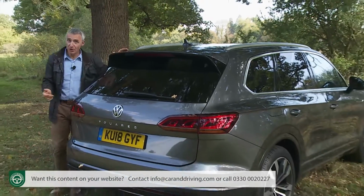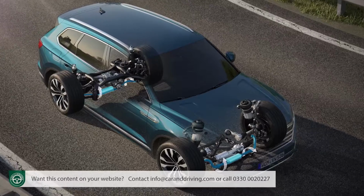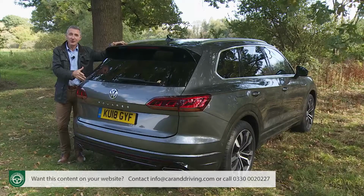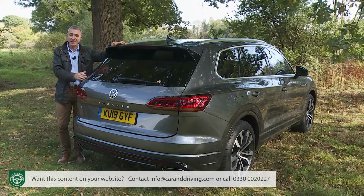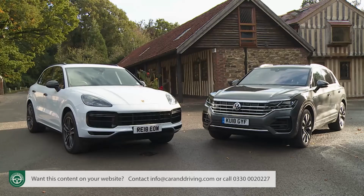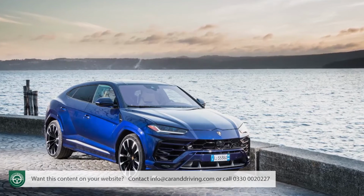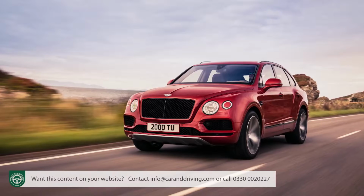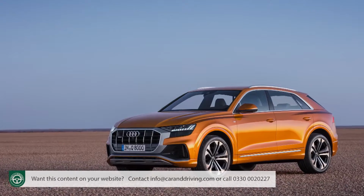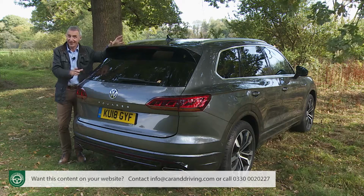As you'd expect it would, this car is, after all, the least expensive way into the MLB, modular longitudinal matrix platform technology that the Volkswagen Group's ritziest brands use for their most desirable large SUVs, which is why the chassis used here is shared with a Porsche Cayenne. Some sections of the driveline are borrowed from a Lamborghini Urus. There's exotic suspension from a Bentley Bentayga and semi-autonomous driving tech from a fashionable Audi Q8. Quite a CV.